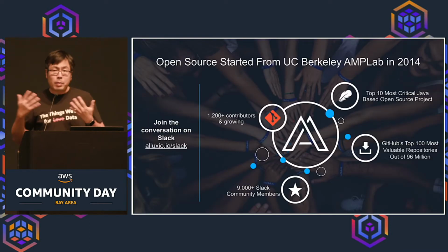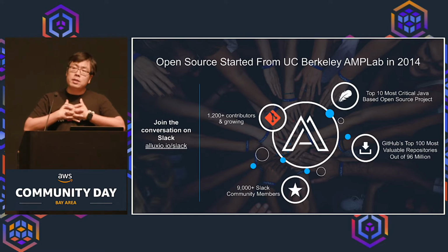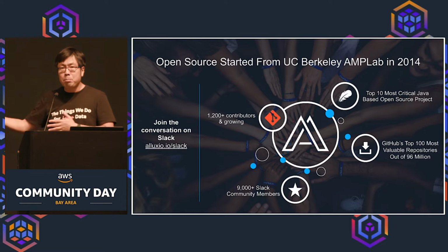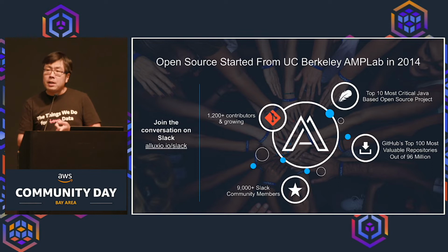A little bit about the open source technology we're building. It was originally a research project incubated at the UC Berkeley AMP Lab in 2014. At that time, it was known by a different name, Tachyon. A lot of people know it because it was a sister project of Apache Spark, helping manage the distributed off-heap storage for Spark. Since then, we built this general framework, not just working with Spark, but also with other data analytics and AI and ML workloads, including, for example, Presto, Trino, Impala, Hive, and also PyTorch or TensorFlow.